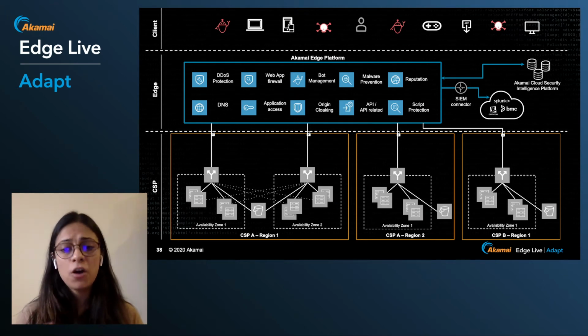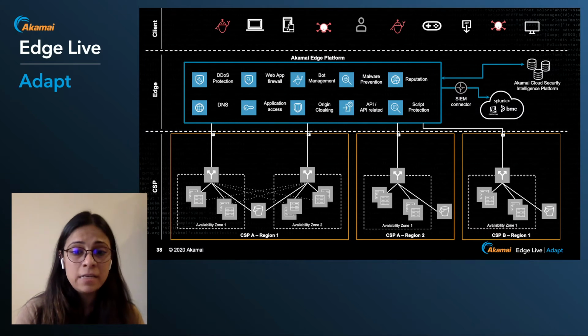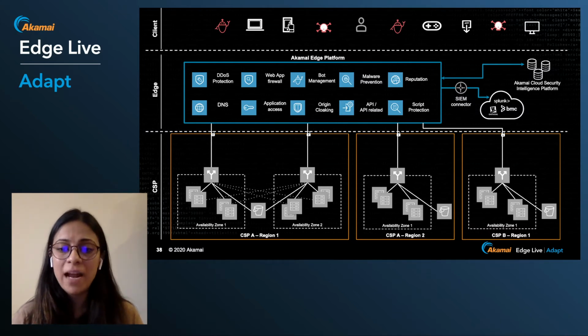The overall security and visibility of your applications can be maintained within one single edge platform, regardless of the underlying CSP.